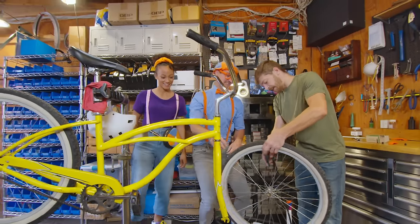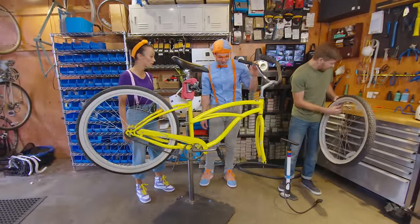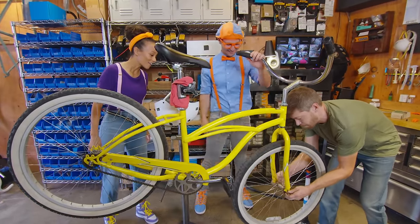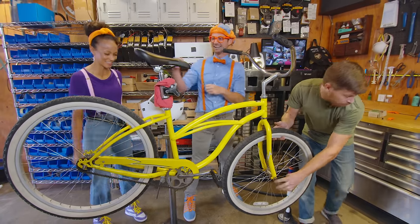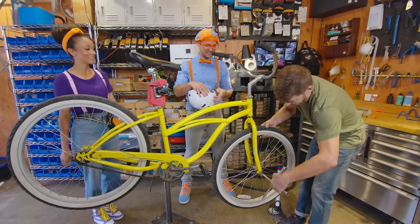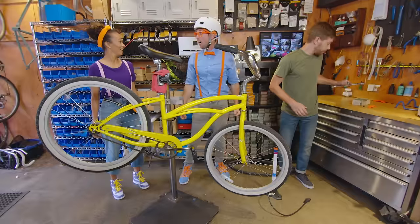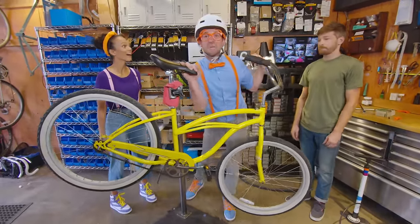So last but not least, we're gonna reinstall this back onto the bicycle, so that you may continue your ride. Yay! I'm so excited to ride my bicycle again. There it goes. It's new. You are such a good mechanic, Dane. You did that so fast. And voila. Thank you so much. Now I can ride my bike again.